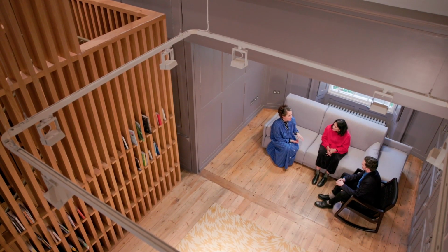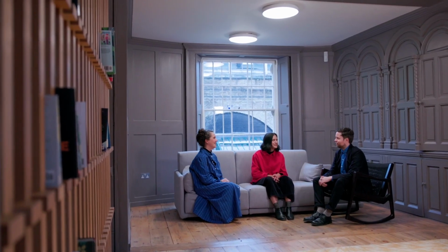It's really opened up our practice, and as we're working with various partners external to the museum as well, it's a joy to see how they're responding to the spaces in different ways that we hadn't really thought was possible either.